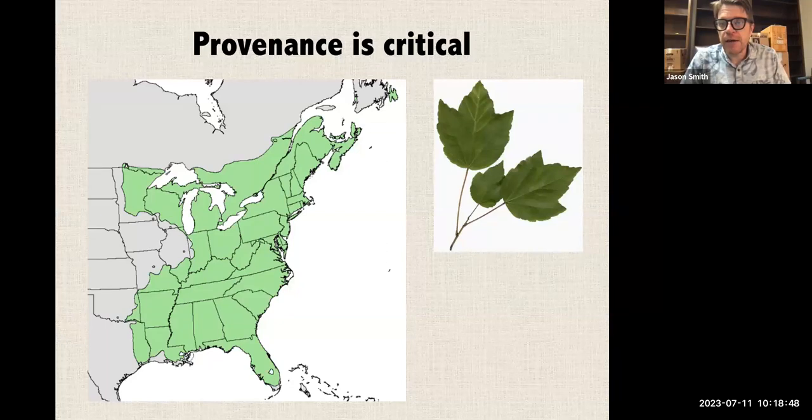Just because you have a given species that's native to an area does not necessarily mean that it's adapted. A good example is red maple, Acer rubrum. Acer rubrum is native all the way from South Florida to Nova Scotia, and all the way to northern Minnesota and southern Manitoba. And in East Texas.